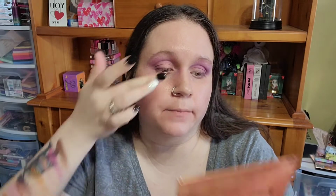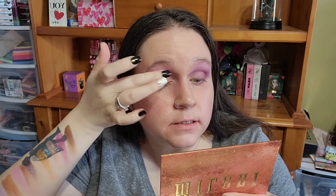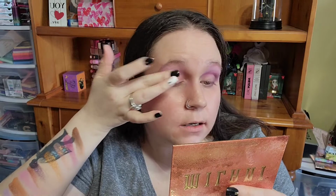Let's dive into this palette right here. It's got this really beautiful shimmer, so let's try that on. All right, my eyes are glitter primed, so this should be going on a lot better than it is.